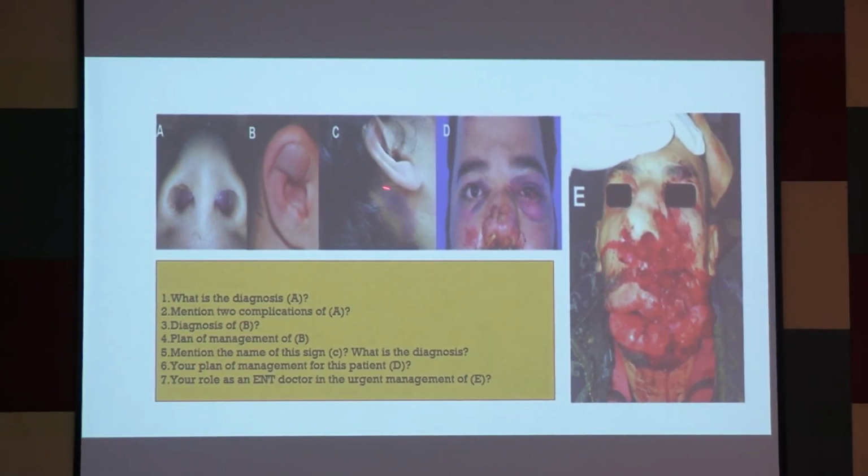Here you can see a bruise mark, Battle sign. Good job. Battle sign is found in any skull base trauma, right?